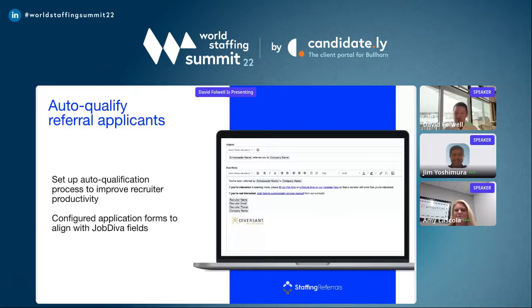And sometimes people refer their friends in, but we don't know if their friends are interested yet or not. So one of the things we've added in is an auto qualification component, so that if I refer somebody in with just an email, there's a series of emails or texts that will go out to ask that person if they're interested, and if they are, to go ahead and fill out this form, complete the application, at which point we would then pass that information over to the recruiter. And it's just something that's been meaningful in terms of helping to improve recruiter productivity.